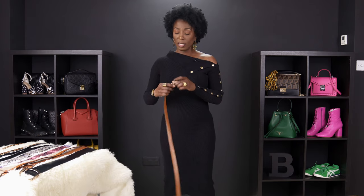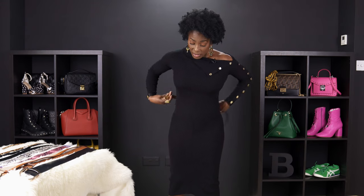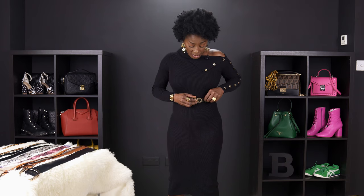And then it's this Ferragamo belt, and it's a fairly thin belt. So you'll be able to see how this changes up this dress. And I purchased this belt to wear around my hips, but I also wanted it short enough so I could wear it around my natural waist. And so this is what it looks like around my waist.